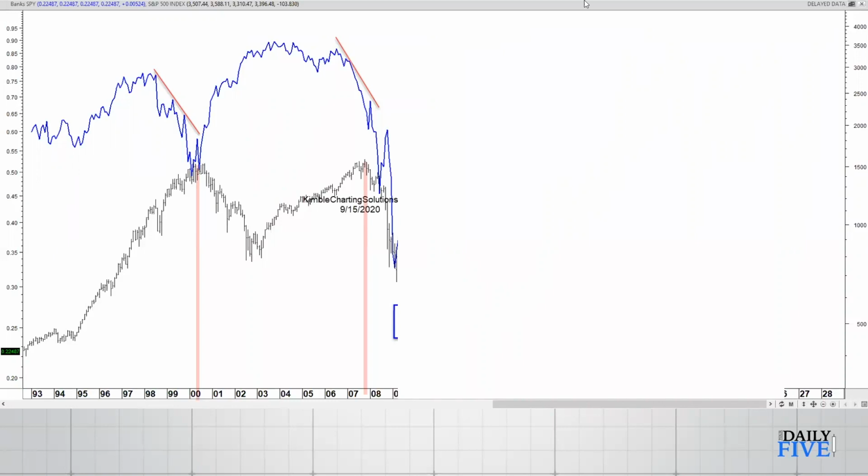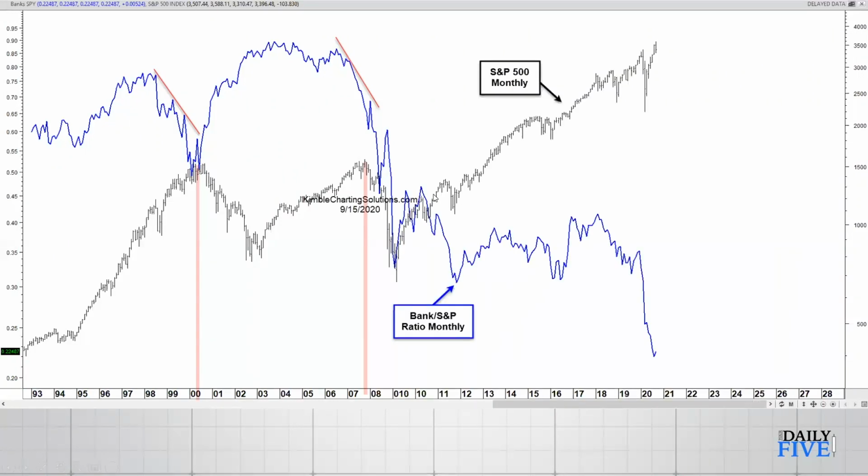This is a twofold chart. The blue line is the banks-to-S&P ratio, overlaid with the S&P on the lower chart. The interesting thing was there was a bearish divergence prior to the 2000 high in the S&P and the 2008 high in the S&P, before 50% declines in the S&P took place each of those times. I wanted to update where we are right now. These were two-year bearish divergences before the S&P started rolling over, and we're seeing another two-year divergence taking place in the bank-S&P ratio. In actuality, this ratio is at the lowest price in 30 years.